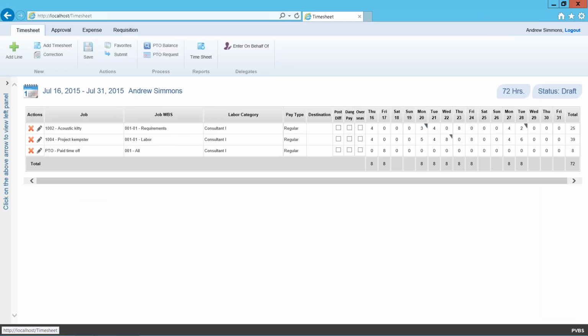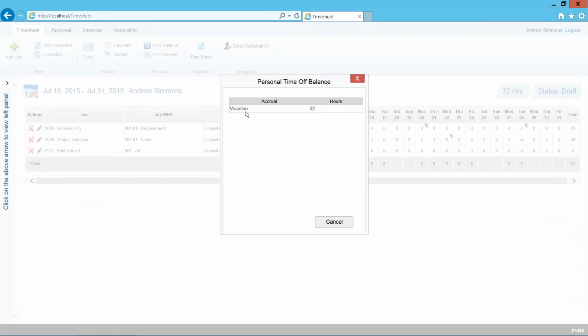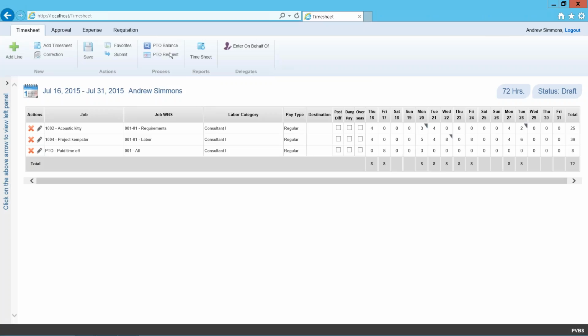So as an employee, I would log into the time entry system. The system supports an unlimited number of options in terms of what that calendar looks like. I can see on my timesheet information regarding my PTO balance. The PTO categories are defined by the customer, so if you've got just PTO, with no vacation and sick time, you can identify that. And then you can also identify the accrual rates inside the system. The employee is going to see whatever my current PTO balance is.